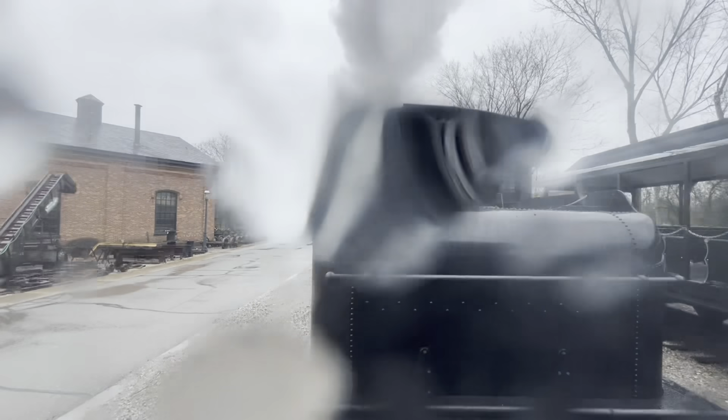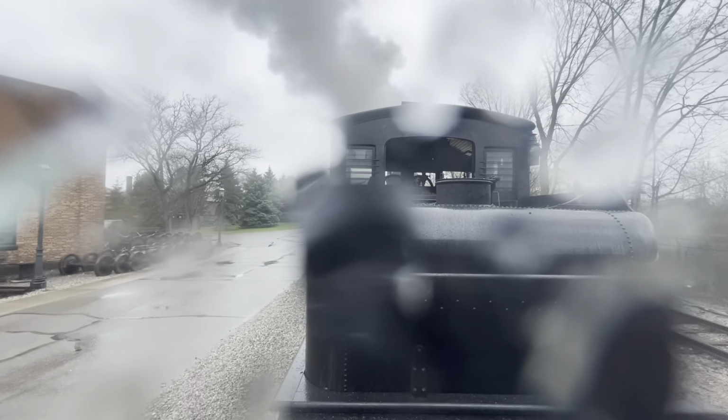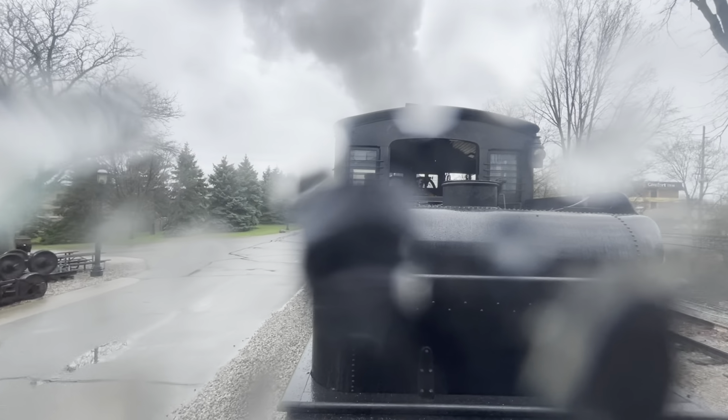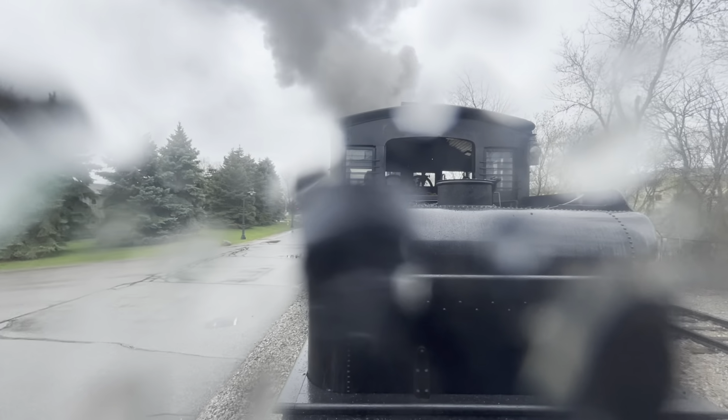We do all of our service, repair, and maintenance on our steam locomotives. It is not open for viewing as of yet, but I think the front doors are still open, at least one of them, where you can see inside and get a view of what's going on.